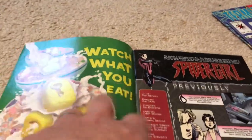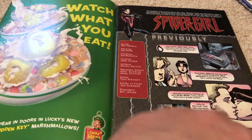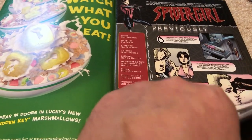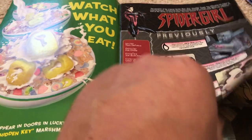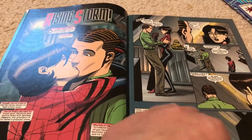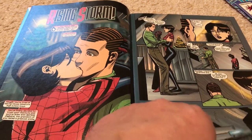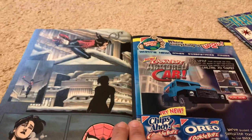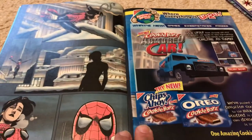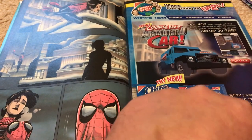So this has got to be 2003. Here's an ad for Lucky Charms. Spider-Girl. Rising Storm. Oreo cookie bars. Do they still make these?